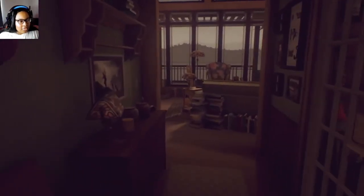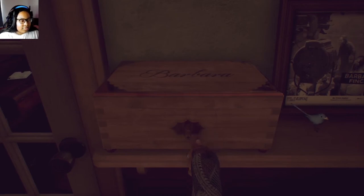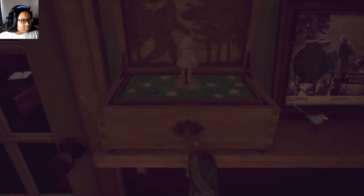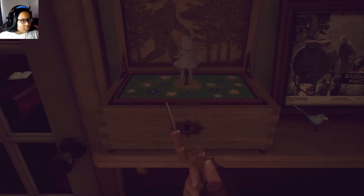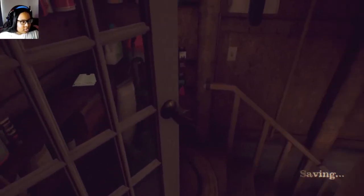Can I say I'm confused? Probably not. Maybe a little bit. Can we still do this? Oh yes, okay. It said keep winding. Oh. We can finally go in here. Saving.